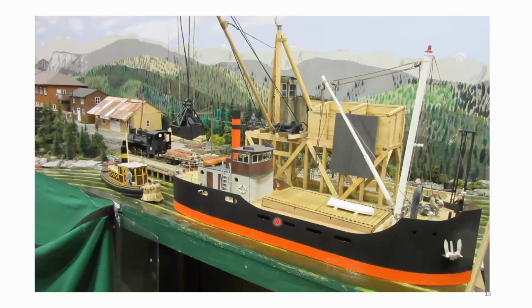This ship, it's very difficult to find ships in O scale. This one's made by Deerfield River Laser, a great outfit. And if you ever need a ship for your O scale layout, I recommend getting one from them. The tugboat came from them as well.